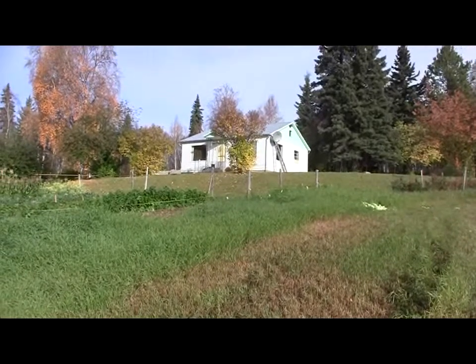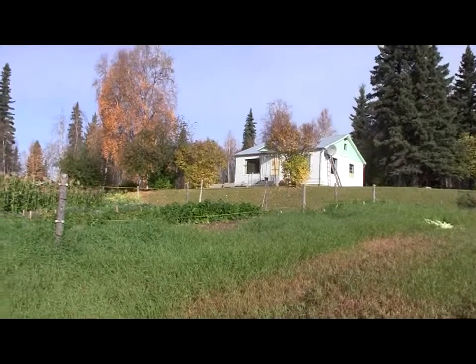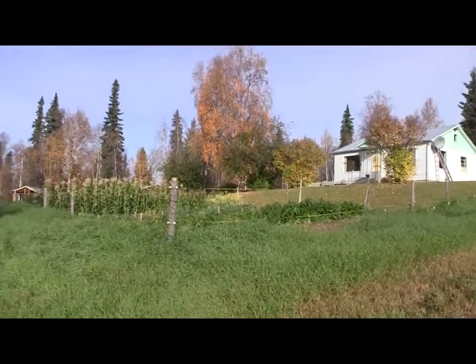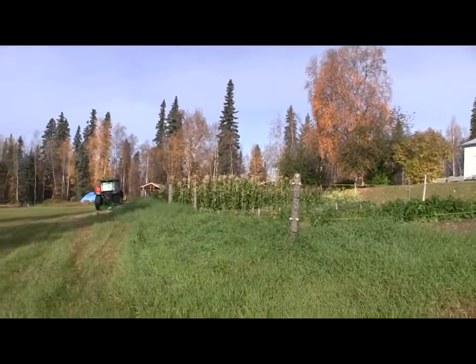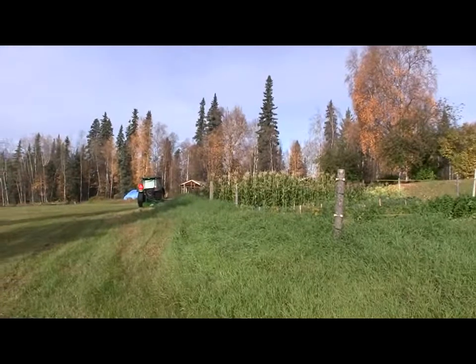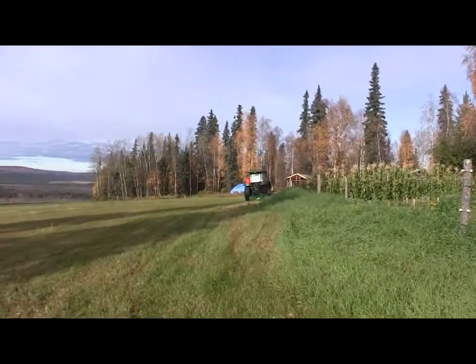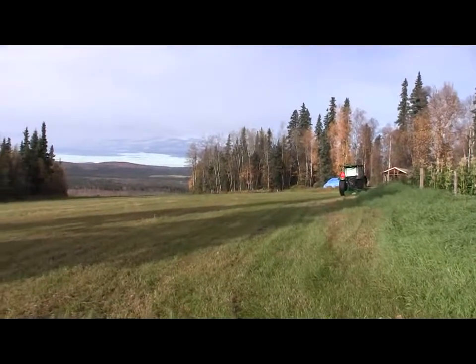There's Walt's house on the Everard Homestead. This was built in the 1940s by Walt. He raised two sons in that home, him and his wife. Still an active farm. You've got your garden every summer. Several hundred acres that are dedicated to hay production.